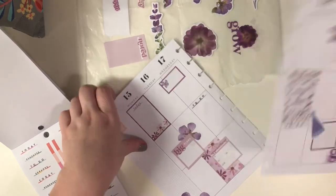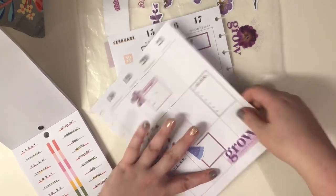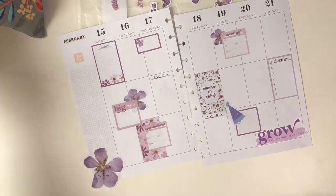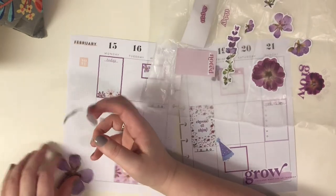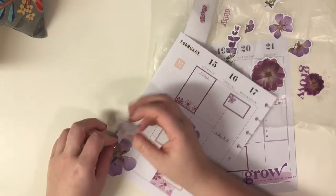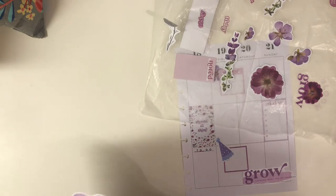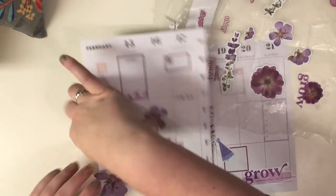Okay. So that's pretty. I am loving this spread. Purple's my favorite color. All right, so what if we did something where this is kind of traveling up the page? Guys, I got all kinds of ideas.